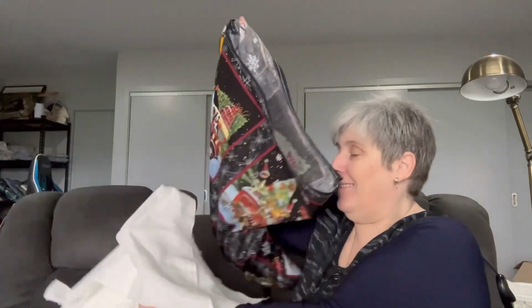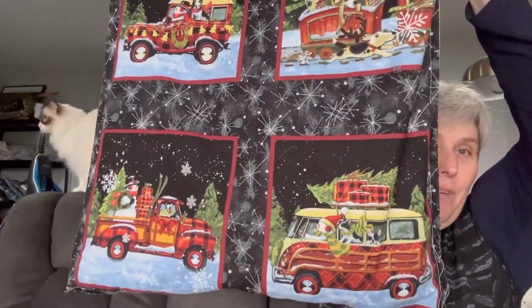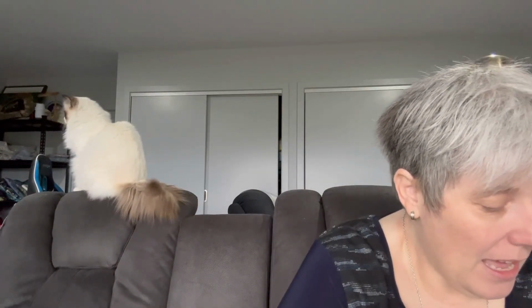So I made a pretty bag for it, a nice Christmassy bag, and I thought this will really work. There's Coco. Where did I put the other thing in there I wanted to show you? So that's okay. I was hoping to get progress on it.